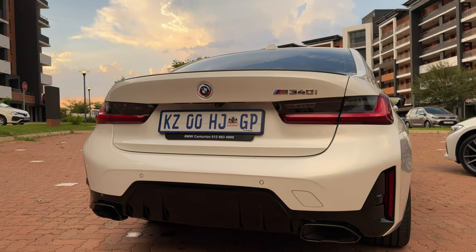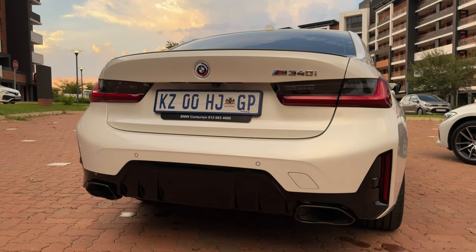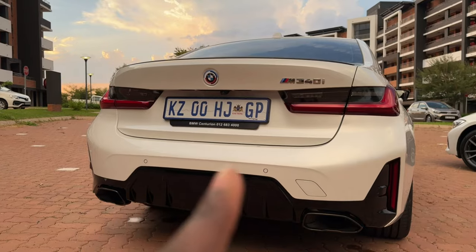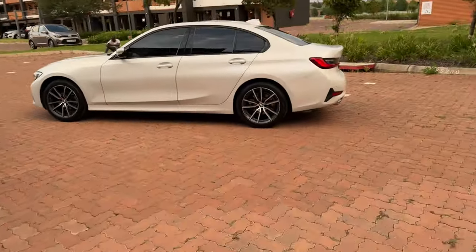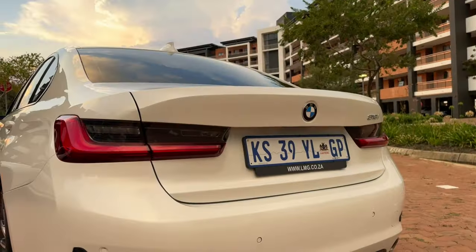And then the backlights are the same. And here the exhaust pipes, you can see they're different. And then we have the 50th anniversary badge, reverse camera. Do we have it there? I don't think we have a reverse camera here actually. Wait, let me see. No, we don't have it here.